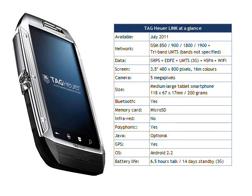TAG Heuer say that the LINK should be available this month exclusively in TAG Heuer retailers.